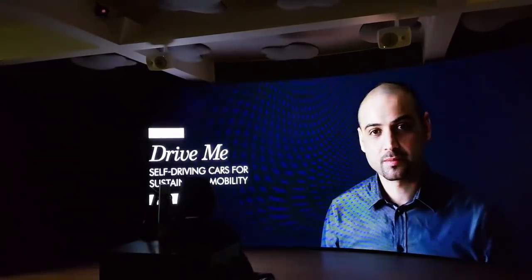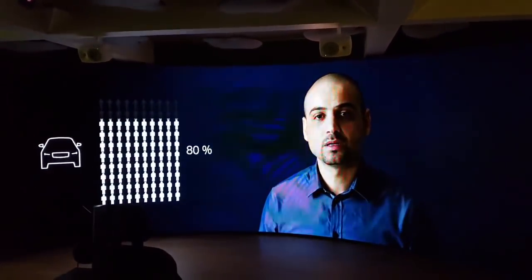It's easy to focus just on the technology and forget that self-driving cars will be used by actual, real people. This is why we started the Drive Me project. In Drive Me, we will let real people use our self-driving cars in real traffic. We will collect data where we observe them, we will learn how they use the car, how they interact with it, what they do with their free time. This will help us design a car that people actually like.